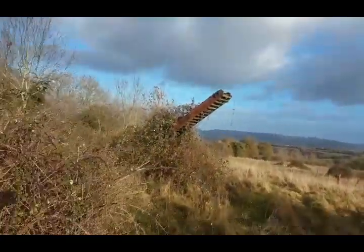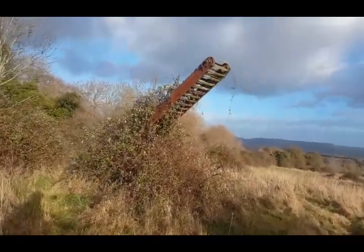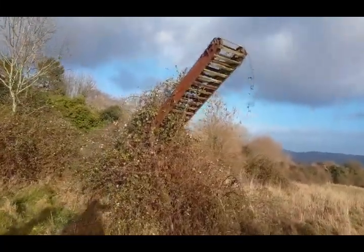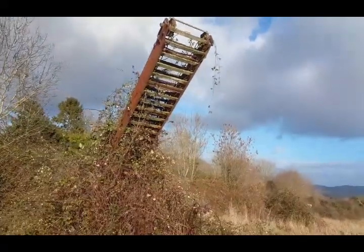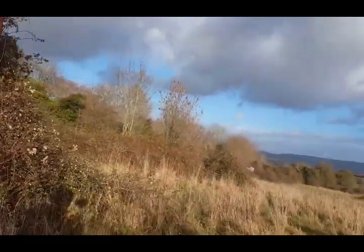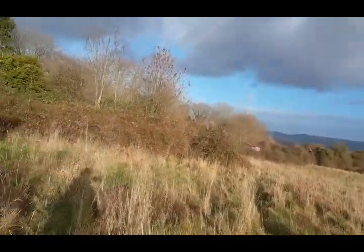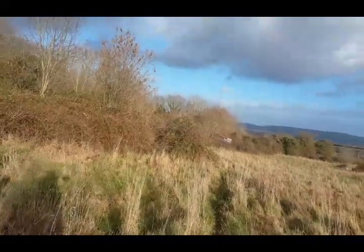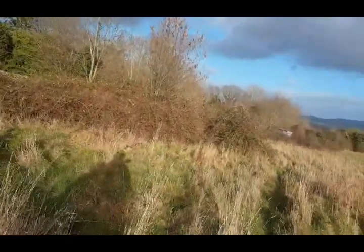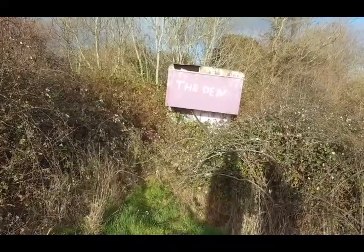I'm pretty sure that was for stacking hay bales. Yeah. It's like a little conveyor. They'll put it on the back. So it's a bit long. We're going to get down as far as the trailer, down there. We've never been able to get in there.